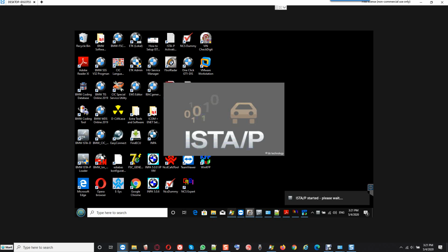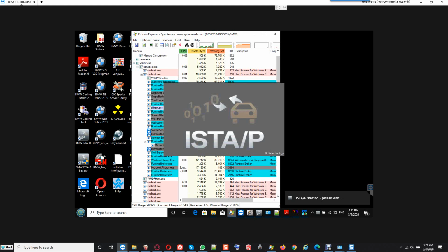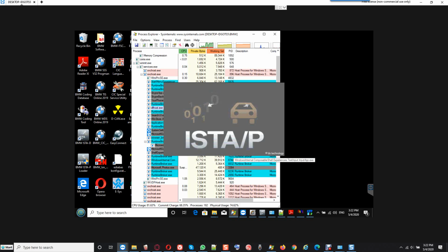We can look at the memory resources now. See now, 71, over 70%. The memory on this laptop is over 70%, and the laptop has 4 GB of random access memory on a 64-bit operating system. The operating system uses roughly 3.8. So you understand the small amount of resources going on here.